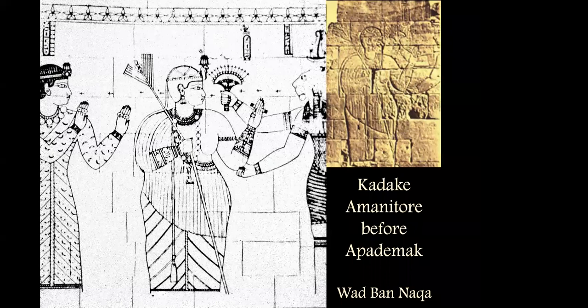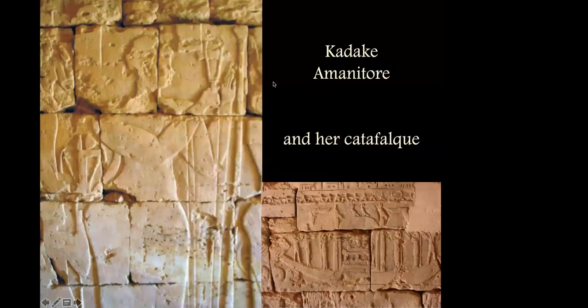Then we have Kandaki Amanitori, and I've spelled it this way. This is technically supposed to be the right spelling, but the Romans recorded this as Kandaki, and I'm just following the way it's usually used, just so people will be able to recognize it. But some sources say Kadaki would be more correct. So here's a drawing of a relief of her facing the lion god Apedemak. Here's a photograph, not a very good one, at a site called Wad Banaka.